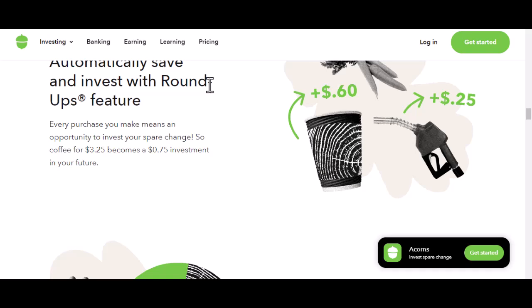Now, if you're someone who likes to have full control over your finances, you might opt for manual deposits. This means you manually transfer money into your Acorns account whenever you want. No bank account, no debit card, just your money and your goals. It's a bit more hands-on, but it gives you complete flexibility.